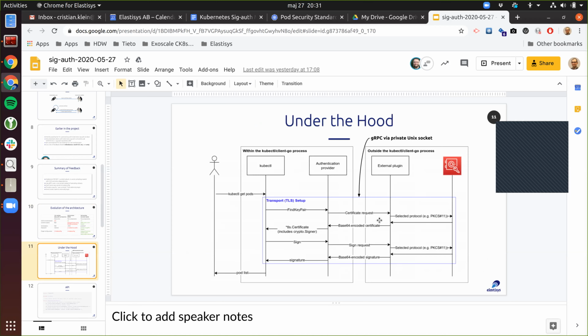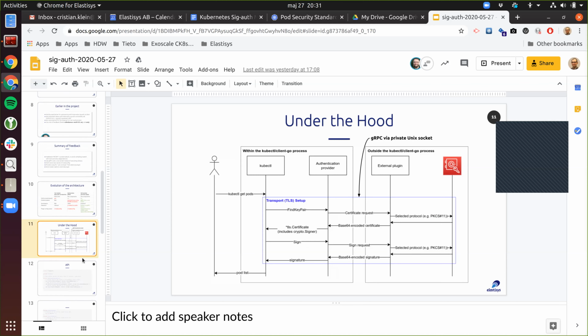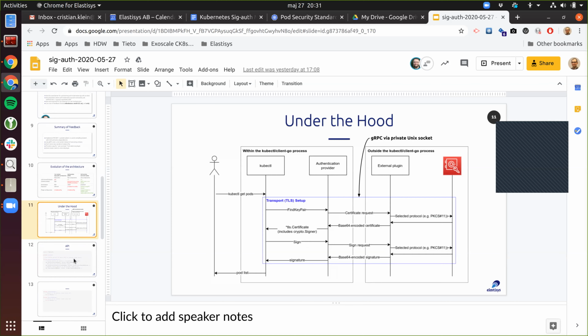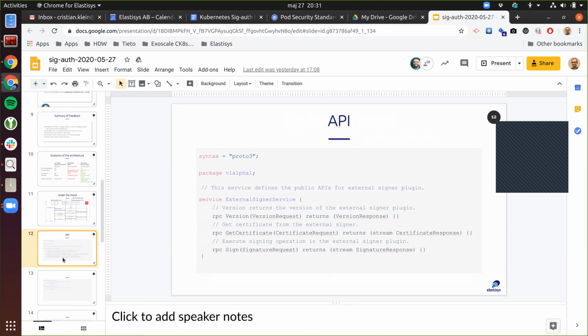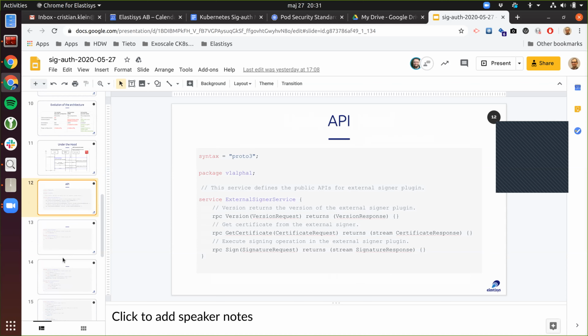So this is pretty much the architecture. When TLS setup is being done, first, a certificate request is being sent to the external signer process. And then later, during TLS setup, a sign request is being sent again, which is handled by the external signer. And I think the critical point right now to discuss, at least for us, is the API. We're suggesting an API to communicate between kubectl and the external signer, and we want to know if this is adequate or if this still needs some work.